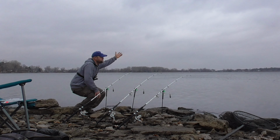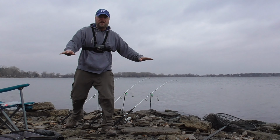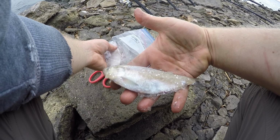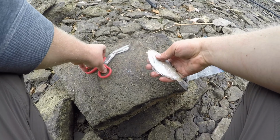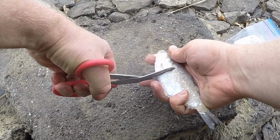Very cloudy, as you can see, but no rain. I think it did rain a little bit during the night, but everything's just wet from the humidity. Using frozen shad for bait today. That's what they like. I think this fish could be 3 baits here.